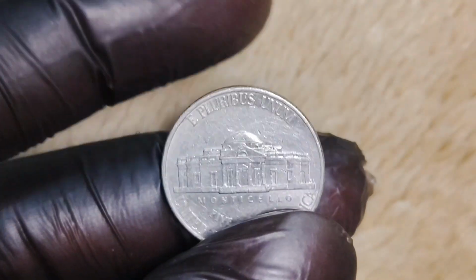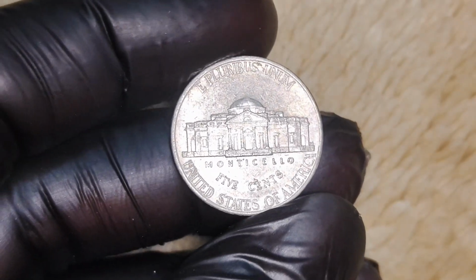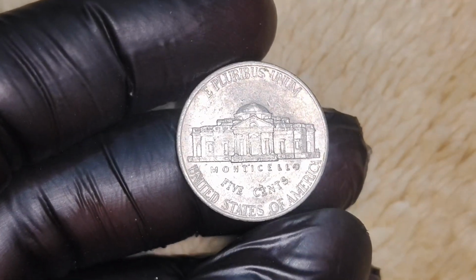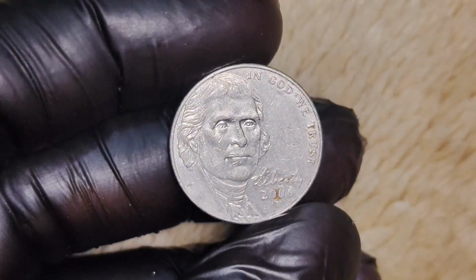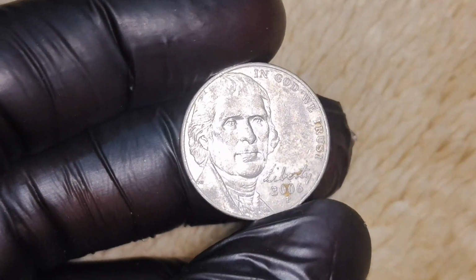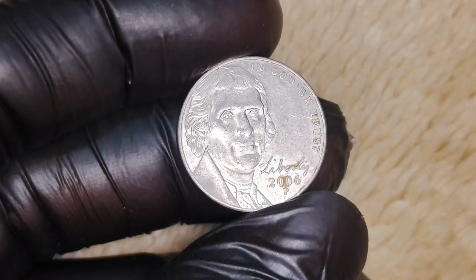In conclusion, the 2006 Jefferson nickel may seem like just another nickel at first glance, but it's proven to be a hidden gem in the numismatic world. With the right combination of condition, grading, and rare errors, this coin has reached extraordinary values, sometimes as high as $989,000. So, if you have a 2006 nickel lying around, it might be worth taking a closer look. You never know, you might be sitting on a small fortune without even realizing it.